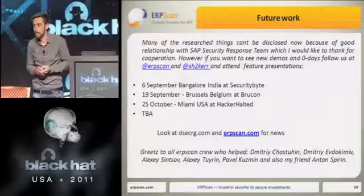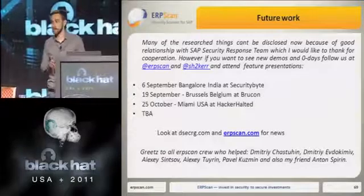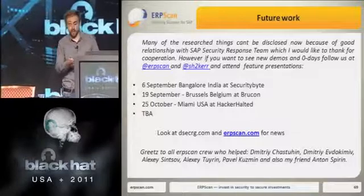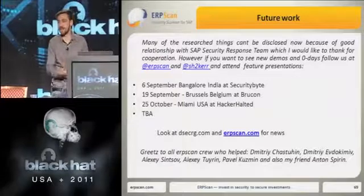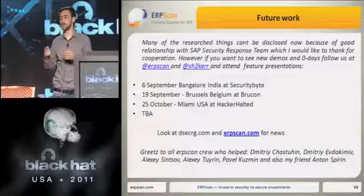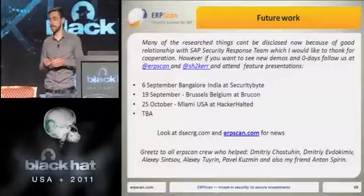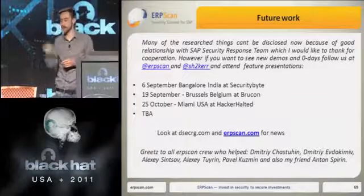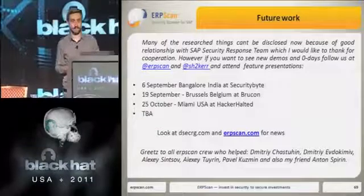Those 4 servlets that you targeted, yes, this servlet is in the default installation. When we tried to find if there are some servers on the internet that are vulnerable, we created a scan which just tries to find this servlet, if it's installed or not. And about half of the SAP servers which can be accessed from the internet are vulnerable. It's real statistics.